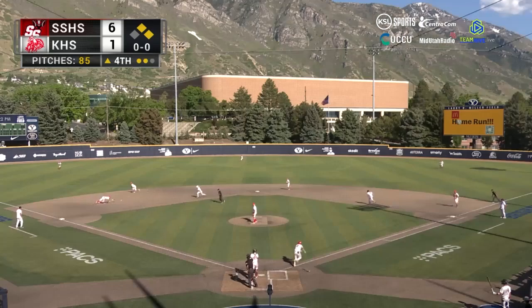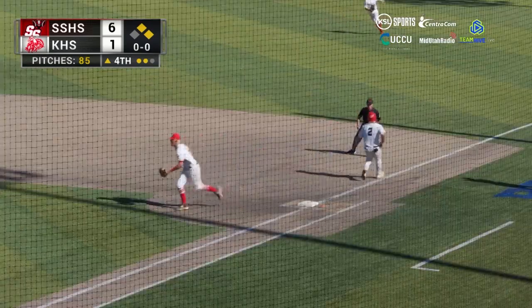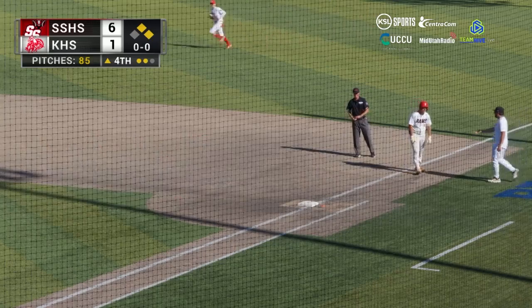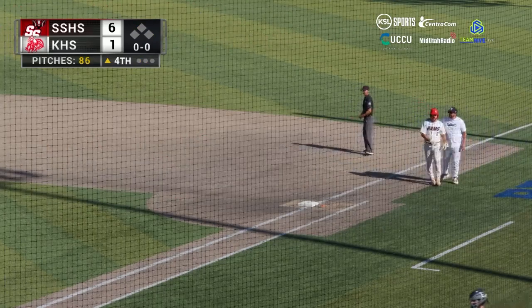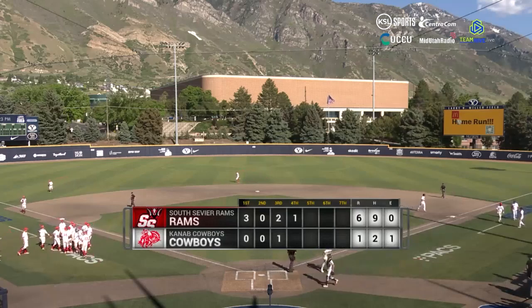First pitch, swinging, ground ball to the left side. Diving stop by Verosco at third. The throw to first is in time. What a play by Brogan Verosco to get out of the inning for the Cowboys, as Red grounds into the 5-3 putout for the 3rd out of the inning.